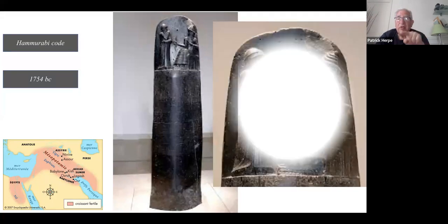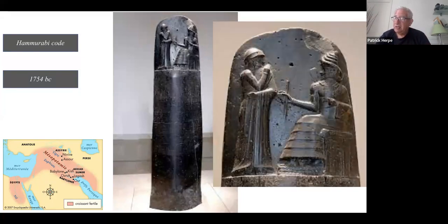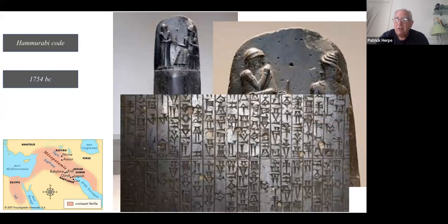At the top of the statue, you see Hammurabi standing with the god of the sun, but also the god of the law, which is named Shamash, and the king Hammurabi is welcoming Shamash. And if now I zoom on part of the stone, you see it's all written in that language. So the Hammurabi code is 2.5 meters, a bit around 7.5 feet, to give you an idea of the size of it. And the language is Akkadian, which is one of the cuneiform writings.